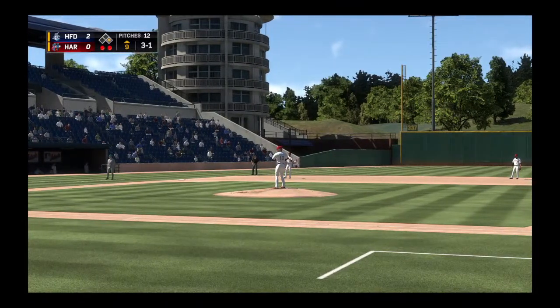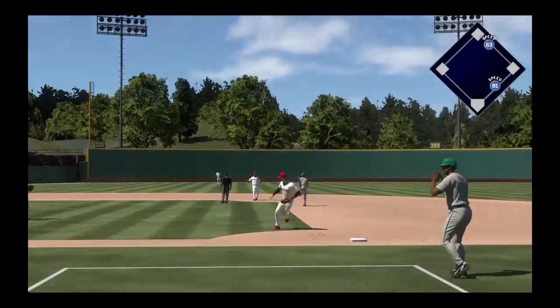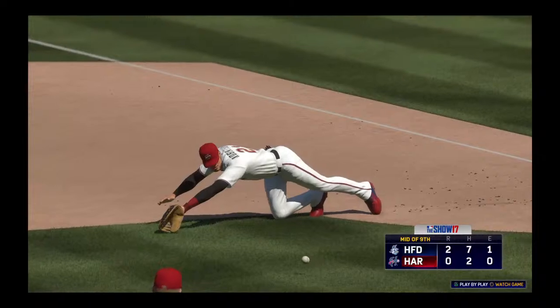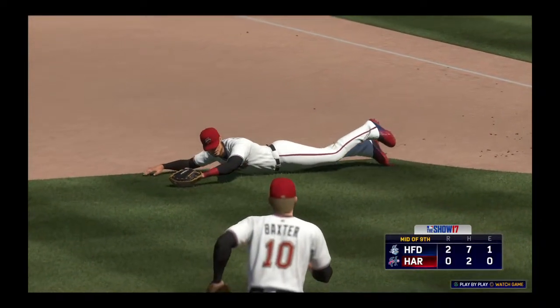From the belt, the pitch. Ground ball right side. Oh, he makes the stop. Wow. Another look at the fine play at first that concludes matters here in the inning. More to come on the show Sunday Baseball after this.